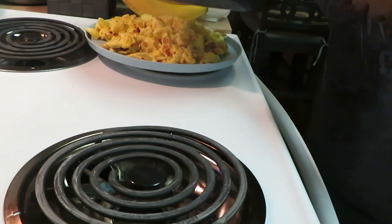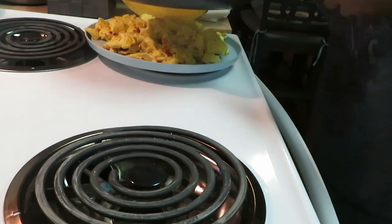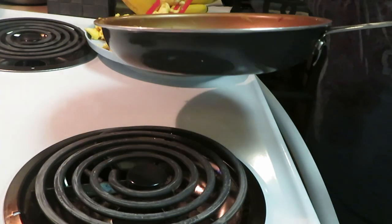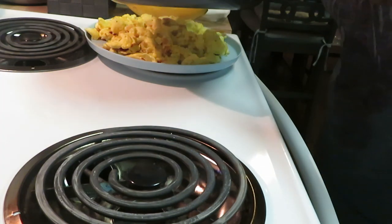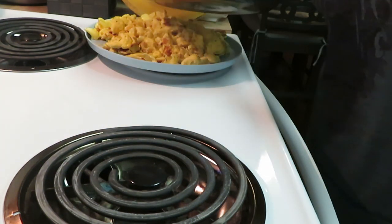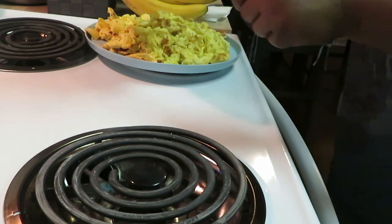Get these eggs done. And now that I've got the eggs done, we will move on to our hash browns. And I will be cooking the hash browns in the air fryer. Because, like I tell you guys, my philosophy, get in and get out. Get in and out of the kitchen. So, I ain't got all day to be in the kitchen.